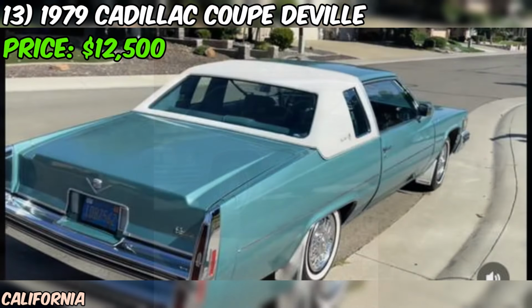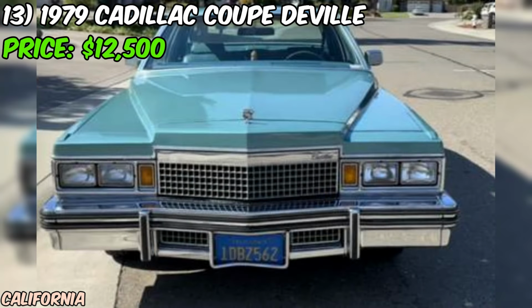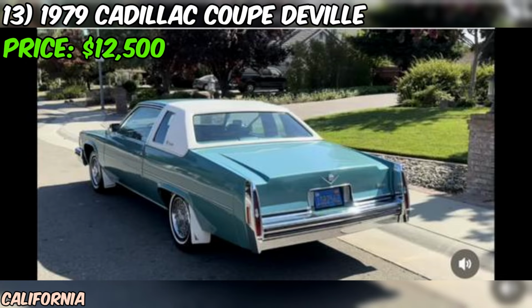Overall, this 1979 Cadillac Coupe de Ville presents an exciting opportunity for collectors or enthusiasts seeking a well-preserved piece of American automotive history. With its low mileage, clean title, and properly functioning features, it's a car that demands attention. If you're in the market for a classic luxury ride, this Coupe de Ville is definitely worth considering.